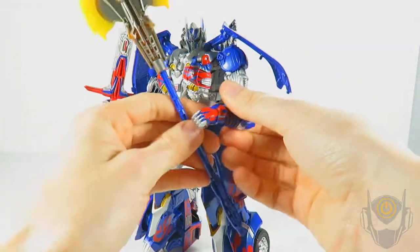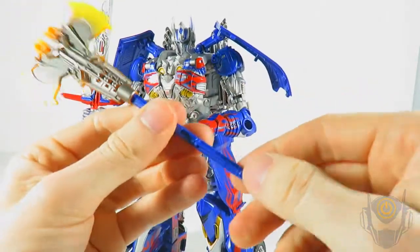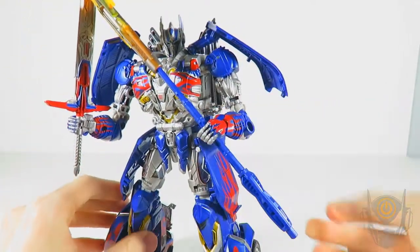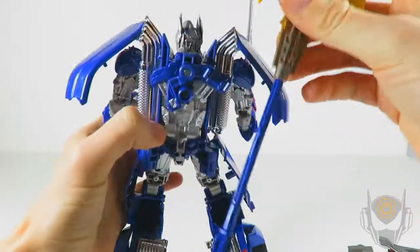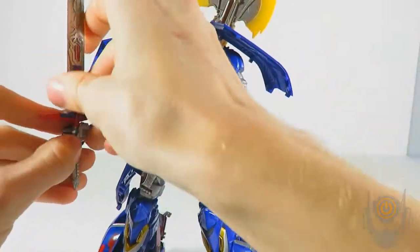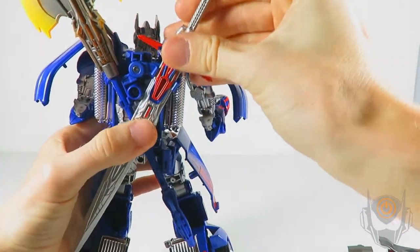He can hold his axe as well, which is very nice. So there we go. It also has a couple of slots on the side here, at the bottom, at the top here, where it can be slotted into his hands, or you can just grip it anywhere you want because he holds it pretty secure no matter which way you have it. So that's very nice. He also has weapon storage, which is also nice. So just tab it in right here, give it a good twist, and there we go. So now he's got his axe in storage. You can do the same thing for his Sword of Judgment here. Just like on the leader class figure from Hasbro, you can slide it in like so.